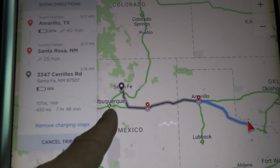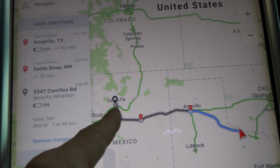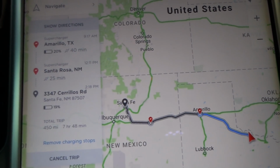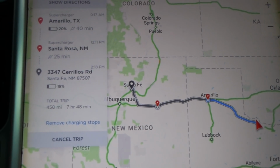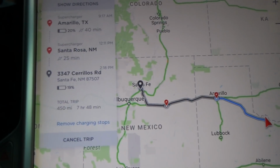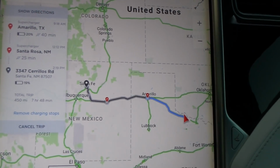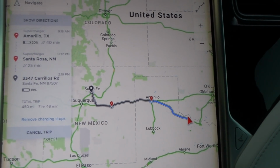And before we're coming to Albuquerque, which is the capital of New Mexico, we're going north and going to Santa Fe. So the total trip time is 7 hours 48. That looks good. That's what we wanted. That's why we had to start early in the morning.